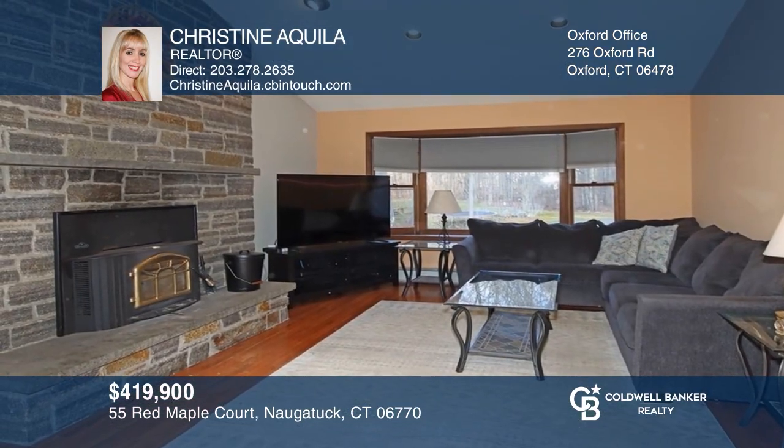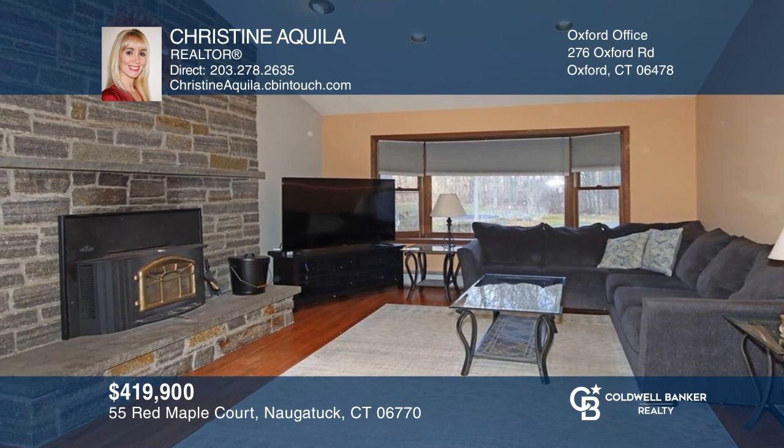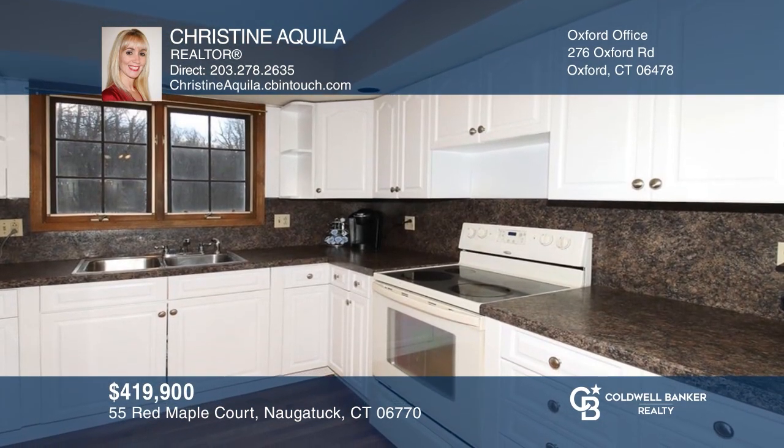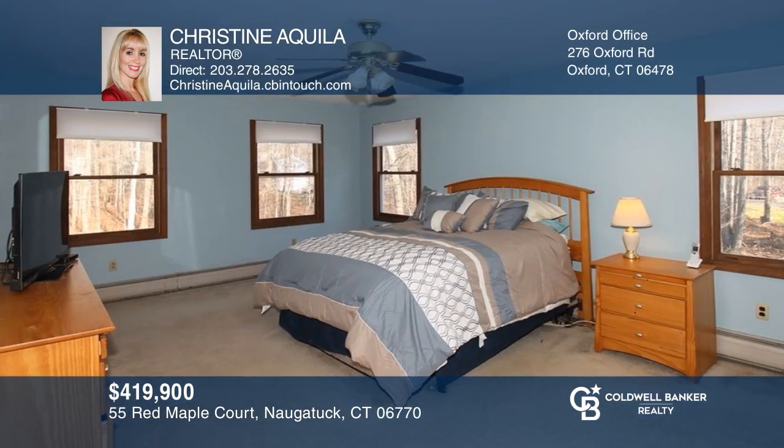Don't miss this spacious 3-bedroom, 3-bath colonial on a cul-de-sac with a fireplace, a porch, solar panels, and a 2-car garage. Come see all this home has to offer with Christine Aquila.